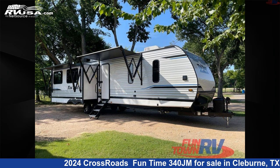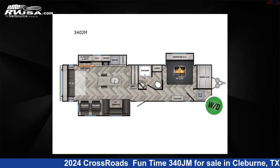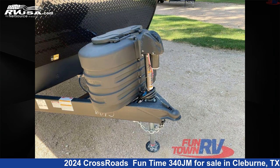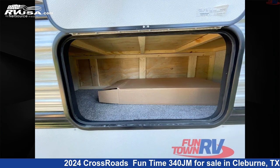This 2024 CrossRoads Fun Time 340JM is a travel trailer RV. It is located in Cleburne, Texas, 76031 and is offered for sale by Funtown RV, Cleburne.